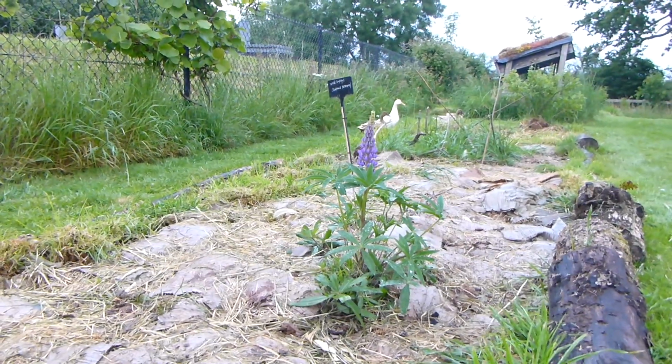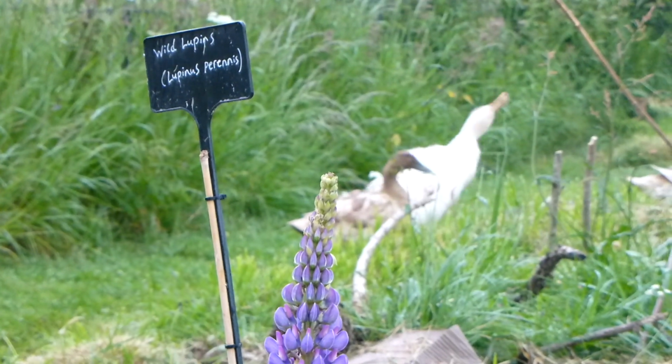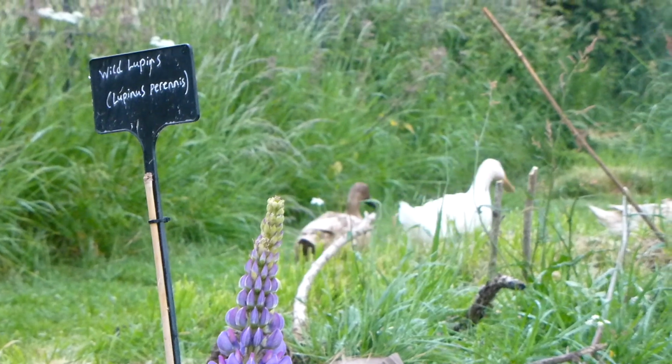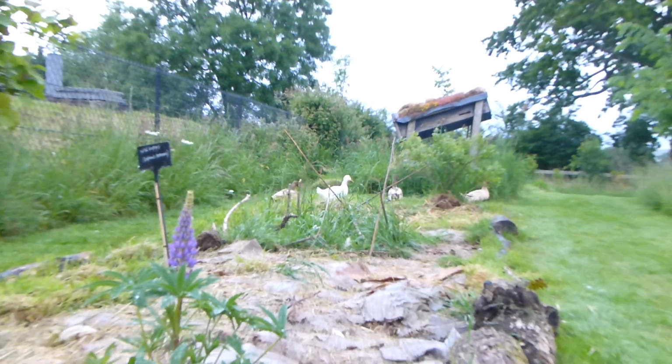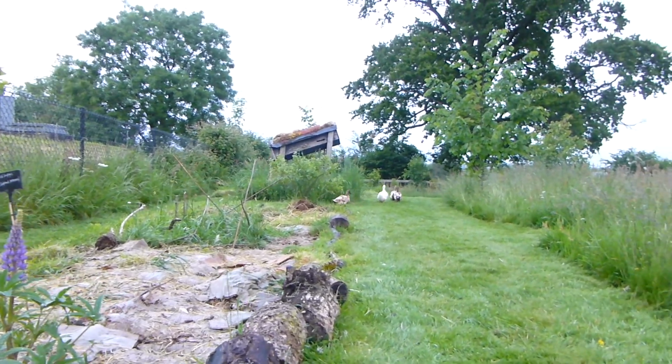Thank you, Bryony, they're doing very well. Well, this one is that you gave me. Oh, that's a nice shot. Lupin and duckies. Those two were quite heavily mated, so they form their own little clan and stay away from the drakes till very late at night. They wait till the drakes go to bed and then they run in behind them.